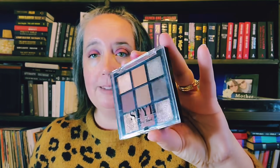Next, I believe I got this one in a Glossybox a few years ago. It is Style London Hypnotic Eyes. And before I had a large collection like I do now, this was one of my favorite palettes because it's nice and it's neutral and it's actually really nicely pigmented. So I'll do this shade and this shimmer. And here and here. Like, look at that. That pigment is really good quality. And I really like the color story on this little baby.